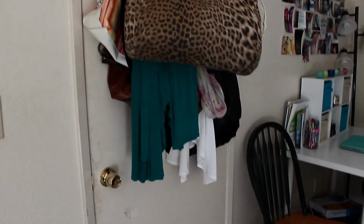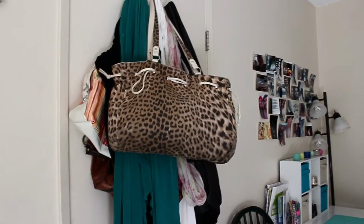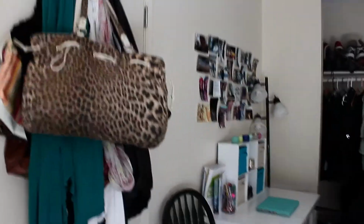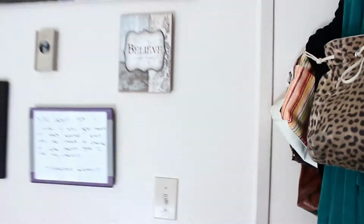So, my room has changed a great deal, and I'm gonna show you guys. Okay, so first off is my door. I'm not gonna go into depth because you guys have all seen it before. It's basically just coats and purses, stuff like that. Over here is my wall.